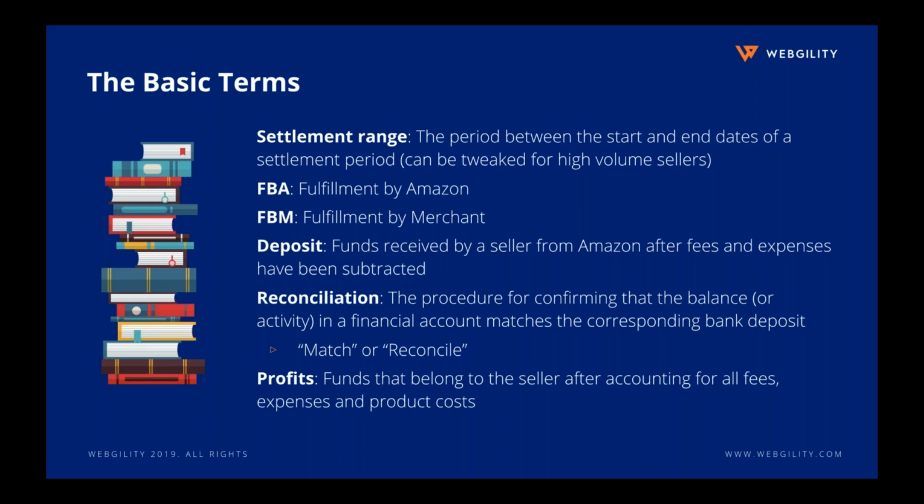And we have the deposits. So at the end of every settlement, you have the deposits. Those are the funds that are received by the seller after fees and expenses have been subtracted. So Amazon pays you the deposit after they've taken their share of the orders out. Then you have the reconciliation. This is where all the information really should come together into a nice clean picture, and everything fits down to the little penny that you have in your QuickBooks, and it all comes together in a nice pretty bow.